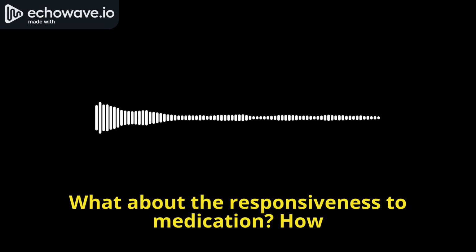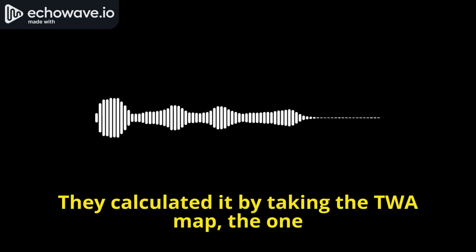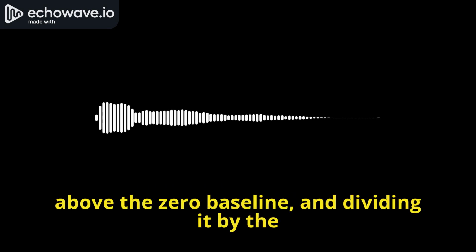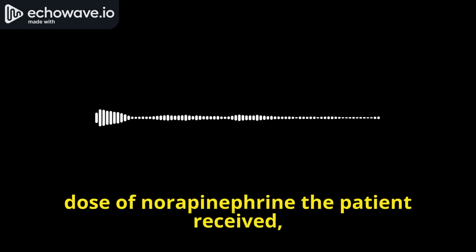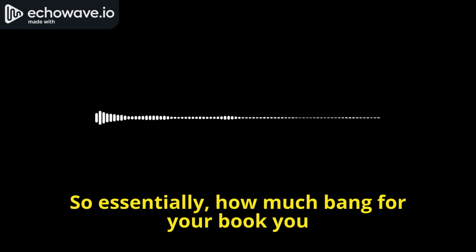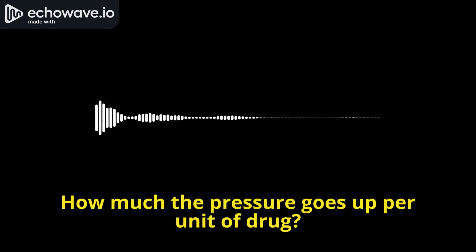Okay, so that's average pressure. What about the responsiveness to medication? How'd they measure that? They came up with a metric they called blood pressure reactivity. They calculated it by taking the TWA-MAP, the one above the 0 baseline, and dividing it by the dose of norepinephrine the patient received, adjusted for the patient's weight. So essentially, how much bang for your buck you get for the norepinephrine? How much the pressure goes up per unit of drug? That's a great way to think about it, yes. A measure of sensitivity to the drug.